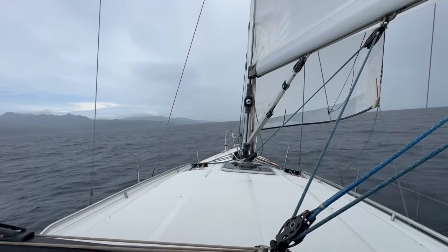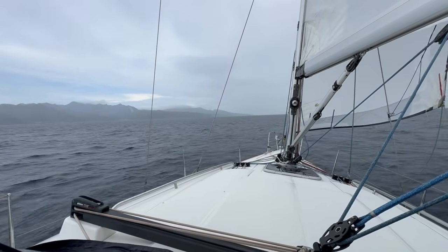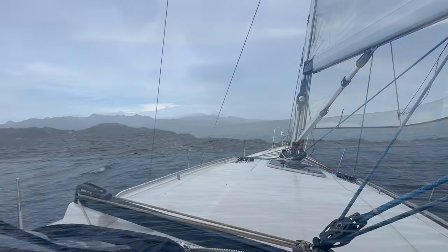It's actually a very nice sail. It's raining, coming into Grenada. But I see blue skies ahead.